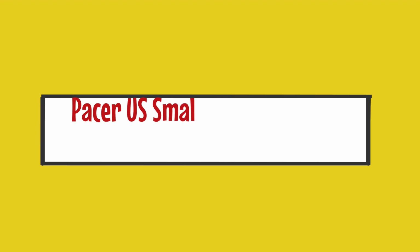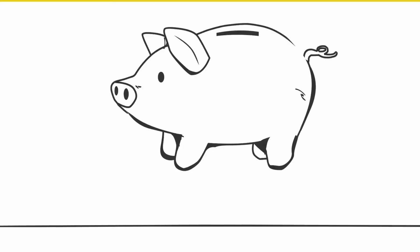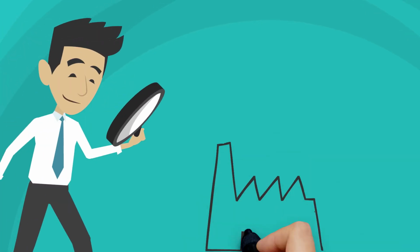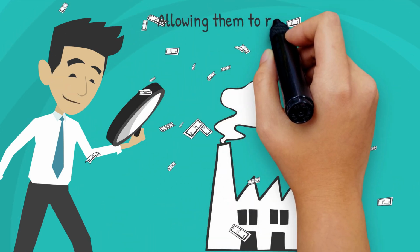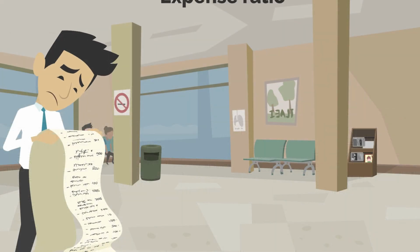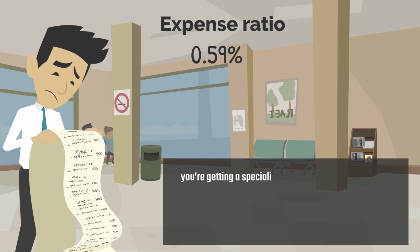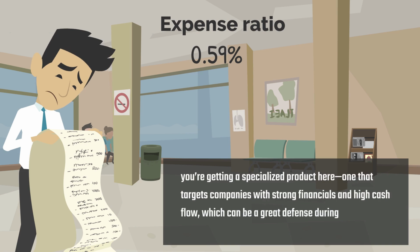Next up is the Pacer US Small-Cap Cash Cows 100 ETF, or CALF, which is an exciting option if you're looking for small-cap companies that are cash flow machines. CALF focuses on companies that generate high free cash flow, meaning these businesses have more money than they need for daily operations, allowing them to reinvest in growth, pay dividends, or even buy back shares. CALF has a total of $9.2 billion in net assets and trades around $46 per share. While its expense ratio of 0.59% is slightly higher than some other small-cap ETFs, you're getting a specialized product here, one that targets companies with strong financials and high cash flow, which can be a great defense during market downturns.